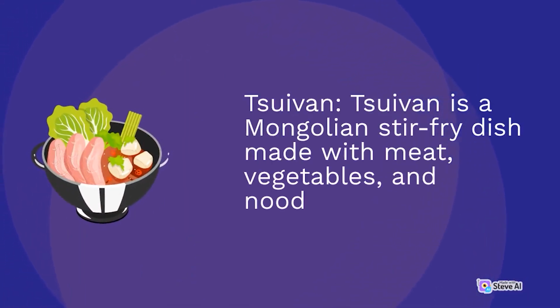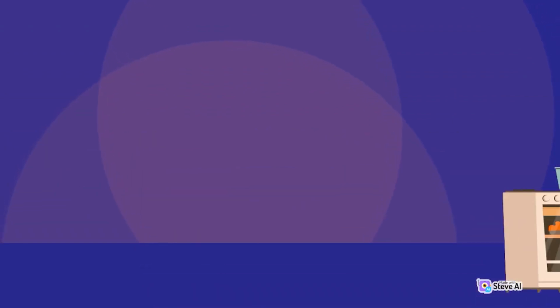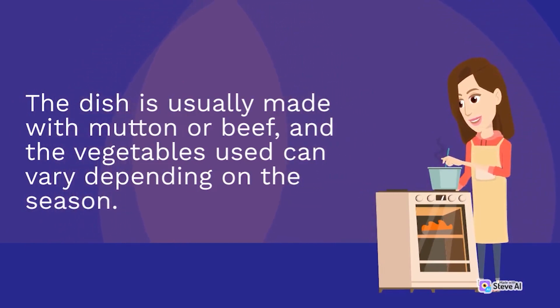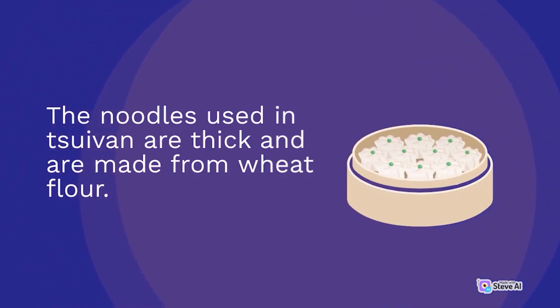Suivin is a Mongolian stir-fry dish made with meat, vegetables, and noodles. The dish is usually made with mutton or beef, and the vegetables used can vary depending on the season. The noodles used in suivin are thick and are made from wheat flour.